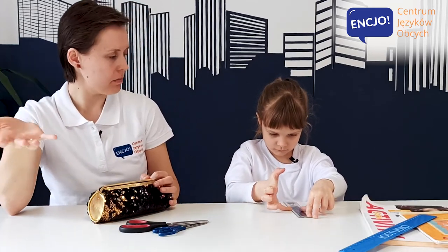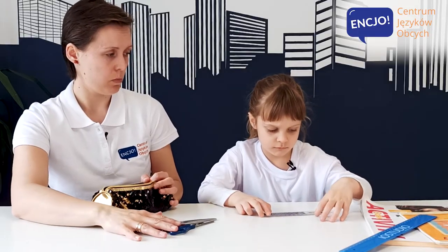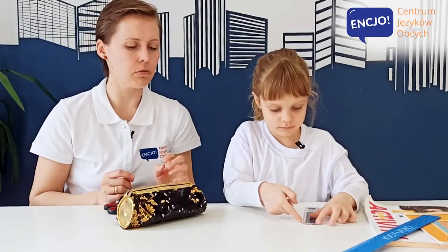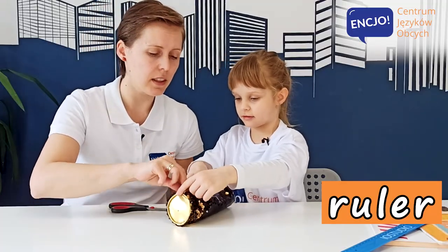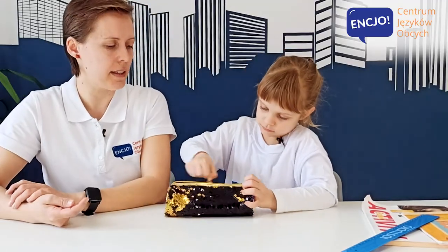And Anielka, what have you got on the desk? Anielka, what's left? Scissors. Anielka, we have a ruler. Let's put the ruler. A ruler with a cat. You think it's okay? Let's close the pencil case.